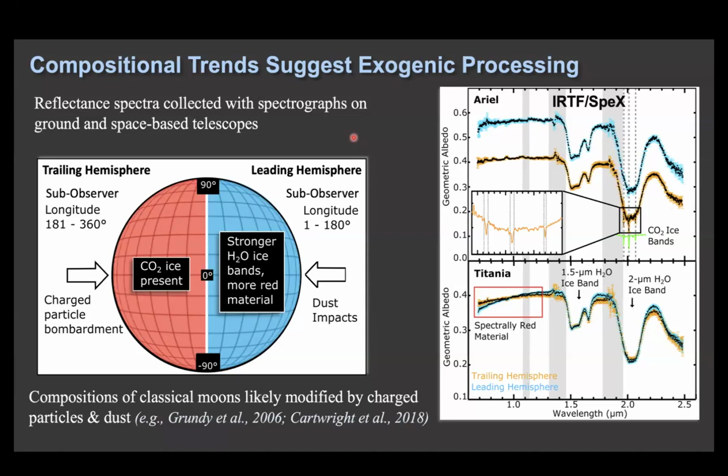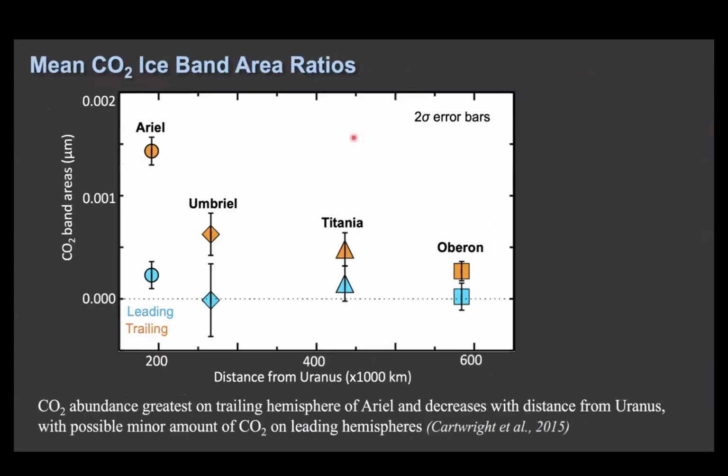And then the CO2 ice on the trailing hemispheres, the prevailing hypothesis is that it's formed from radiolysis of charged particles bombarding their surfaces, interacting with carbonaceous material mixed with water ice, generating CO2 molecules. Although we'll see these hypotheses are going to get more muddied as we go.